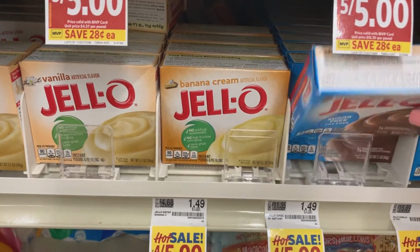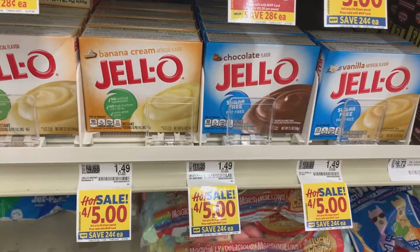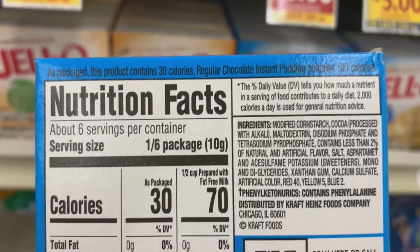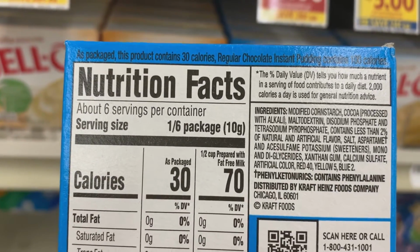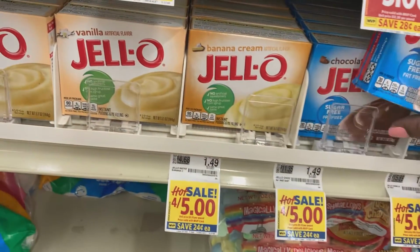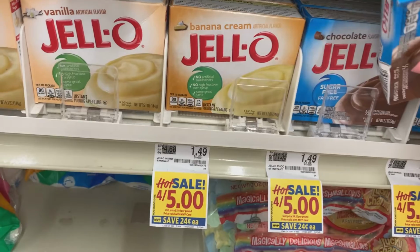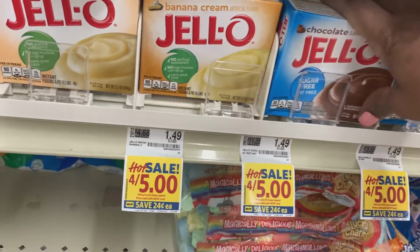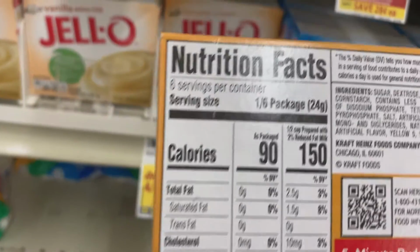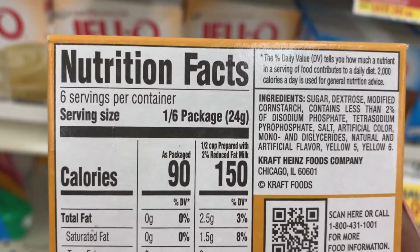There's sugar-free jello, and that has maltodextrin and aspartame, excuse me. And the regular jello, the first ingredient is sugar.